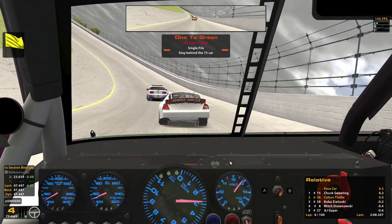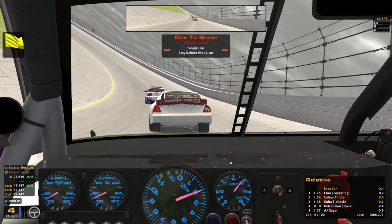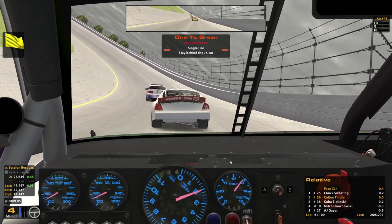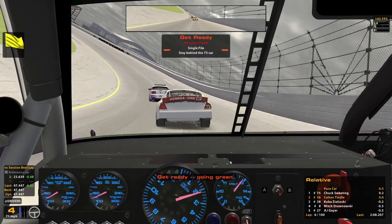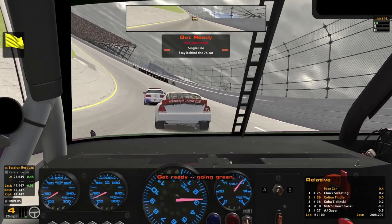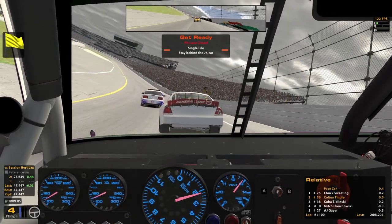I guess ideally we would want to make it a little bit past halfway. Like 55. Could end up in a strange fuel situation, depending on when cautions may come out and such.